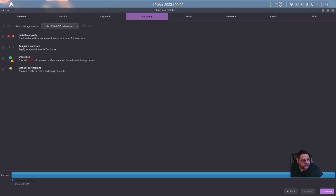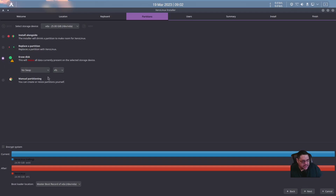So partitions. Here's where you can do the special magic of partitioning. Now, because it's already installed, I have this install alongside or replace a partition choice. Otherwise, you'll get erase disk and manual partitioning if it is a raw drive. So you just click erase disk. You want to select swap no hibernate, swap with hibernate, or swap to file. Also, the file systems you can select are XFS, BTRFS, and ext4. All of them are pretty awesome. I'm just going to leave it on XFS, which is okay. And then we're going to click next.